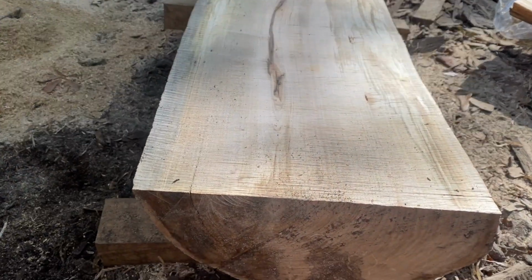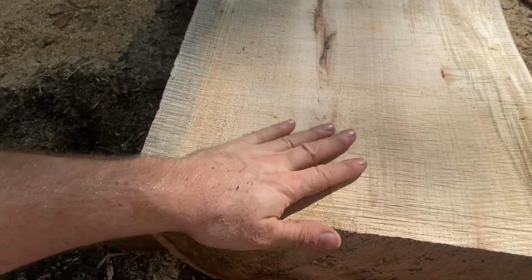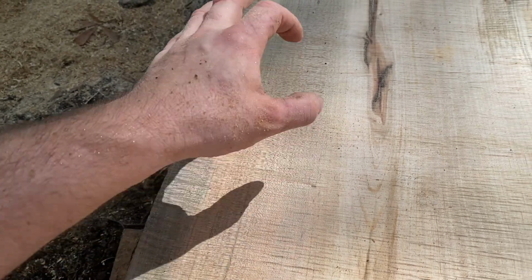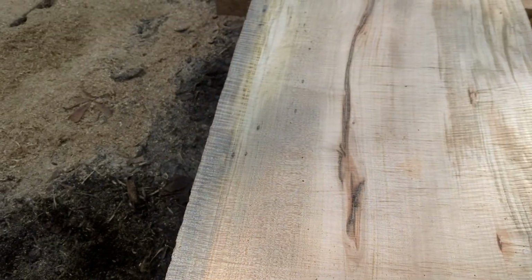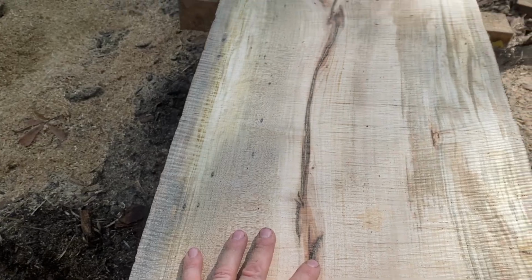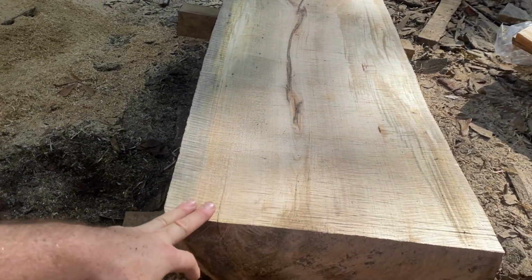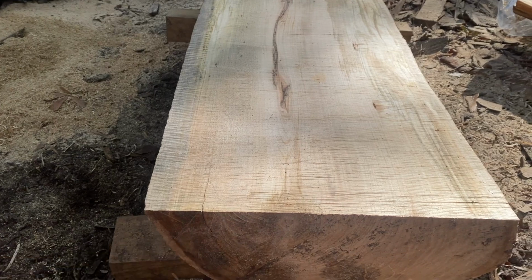I think this is a really pretty log. The first couple boards had some green to them. Now we're getting into that parallel grain. When you get to that vertical end grain, you get the interlacing from the maple. Pretty common to have some of this center pith rot in maple. A little bit of a branch there, but wow, this is just absolutely beautiful. Really beautiful. A little checking there.